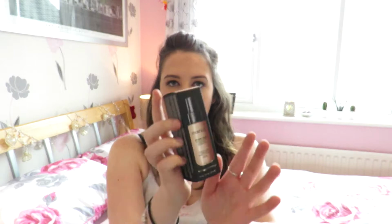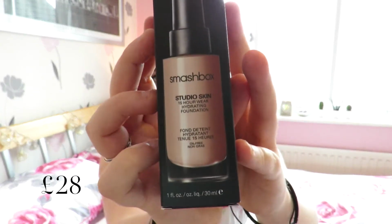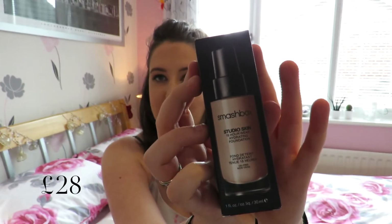So I bought this one. It is the Smashbox Studio Skin Foundation, 15-hour wear hydrating foundation. It's oil free, and initially I was a little bit put off by this because it says it's hydrating, and I know that because I'm oily I should avoid that. But I am wearing it now.